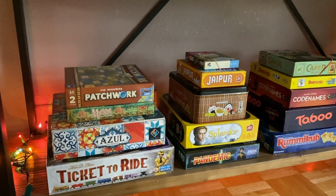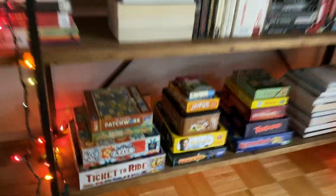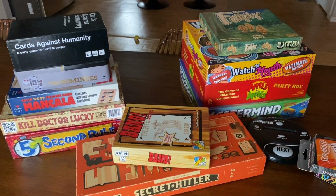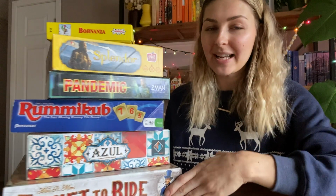So these are the ones that I have on display on my bookshelf. These are some favorites that we play very often, so they're all here. And then these are the other ones. Like I said, not very many. So this is the first category of games that I'm going to talk about.